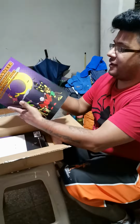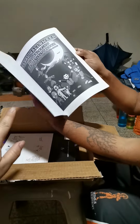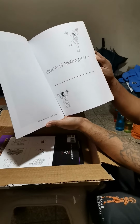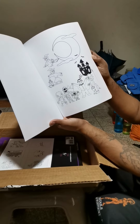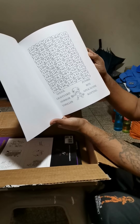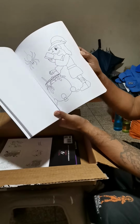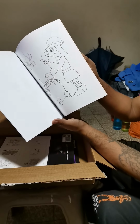And then here's the interior. The inside cover. The first page says this book belongs to Paige. And then the cover that you can actually color. The word search, or one of the word searches that it has. The connect the dots. The witch that's at her cauldron.